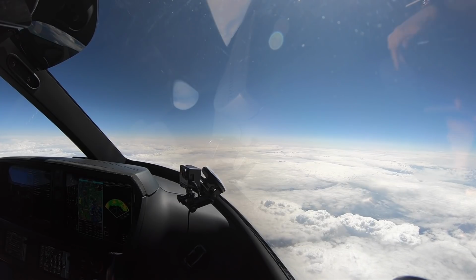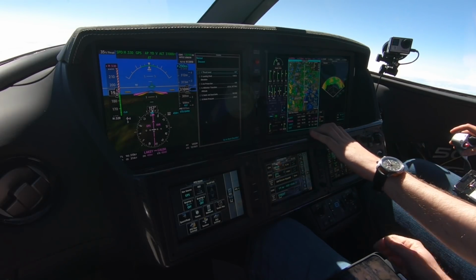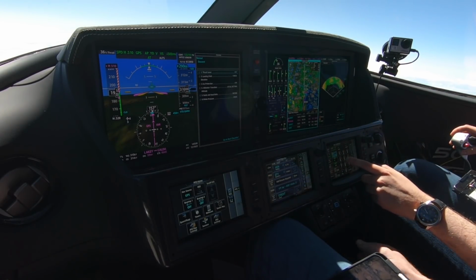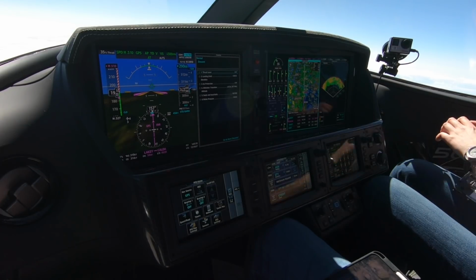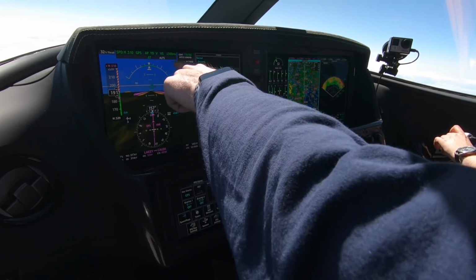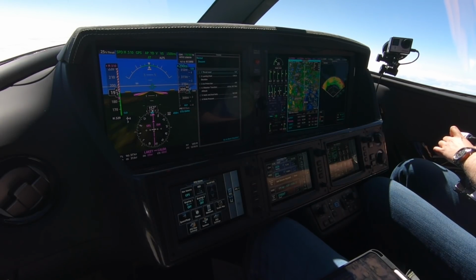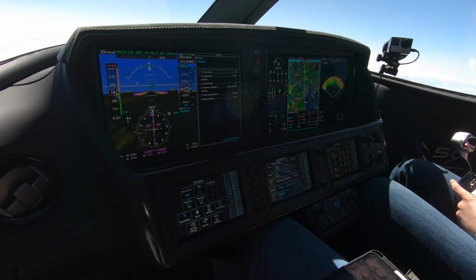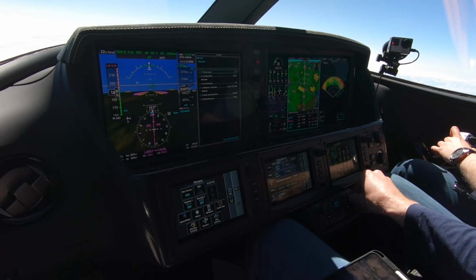Delta 20 Romeo Bravo, start your descent now and contact Scottish 118.780, goodbye. Start the descent now on Scottish 118.780, number 0 Romeo Bravo. 500 feet a minute vertical speed. Check. London, number 120 Romeo Bravo, descending flight level 290. November 120 Romeo Bravo, Scottish Control, hello, descend flight level 200. Descend flight level 200, number 120 Romeo Bravo.